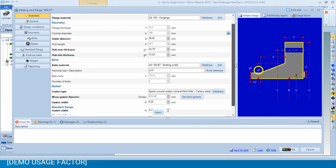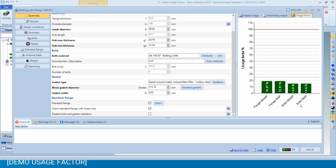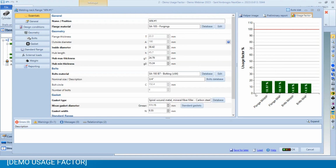In this case, it is a flange calculated according to the standard, not a standard, but with code rules. So in this case, we have the flange maximum allowable pressure and both some maximum allowable pressure that are quite high. So we have a lot of material that is actually wasted. We can decrease the rating of this flange and use a lighter flange.